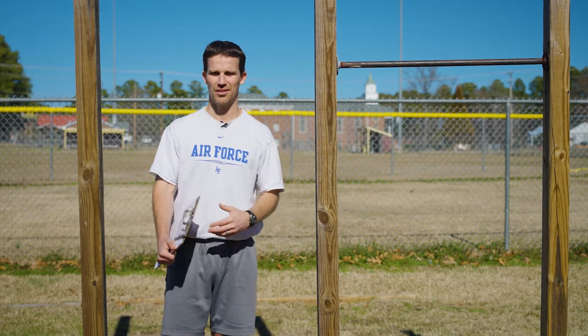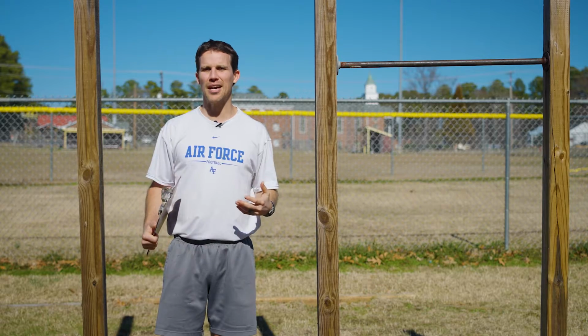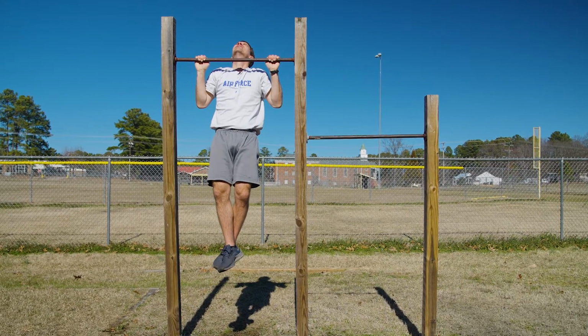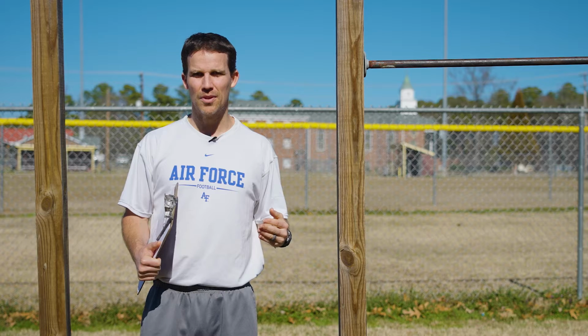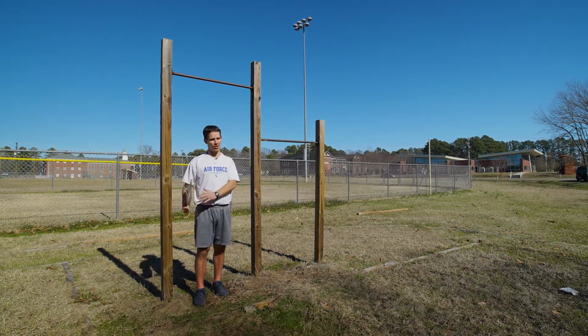If you are female and you cannot do a pull-up, you are authorized to do a flexed arm hang. The max for that is 40 seconds. Keep in mind, 1 pull-up is more points on the CFA than 40 seconds of a flexed arm hang. So if you can do 1 pull-up, you'd be better off doing 1 rather than the flexed hang alternative.